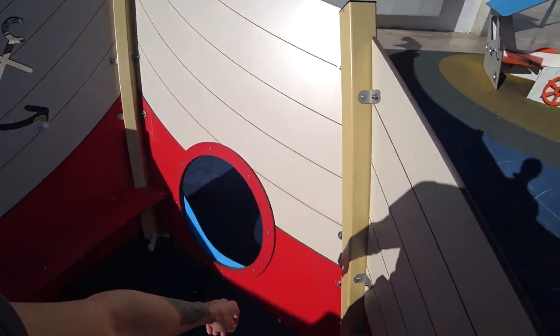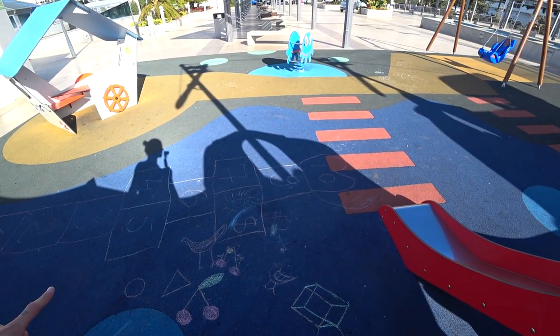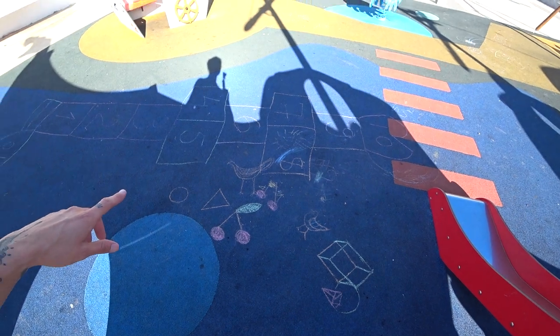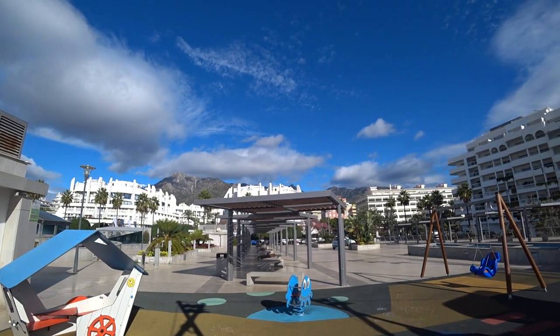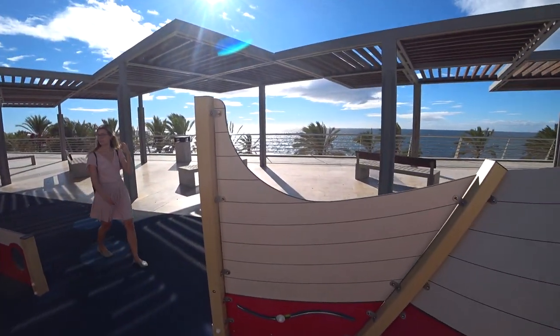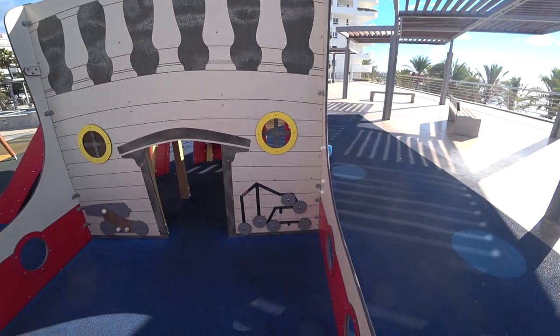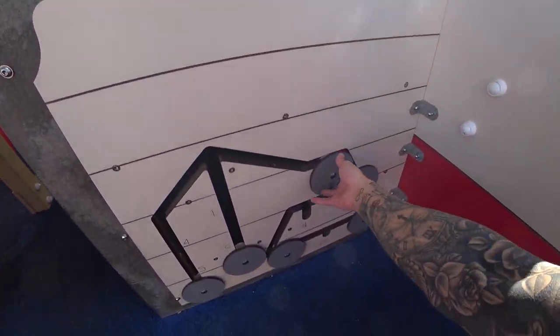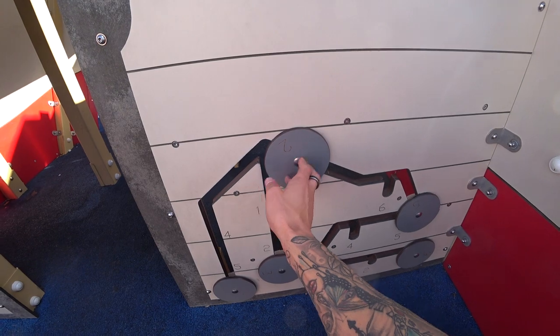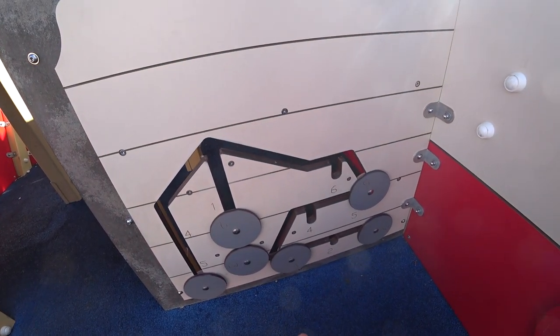Oh, there's another door there. And a hopscotch. I guess they've made some art for us to enjoy on the ground here. And then seating areas. I guess this is all public, but it could be used for us as well. Oh, look, there's even sliding things here. It's a puzzle.